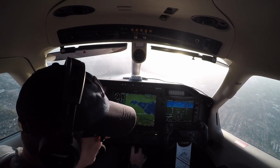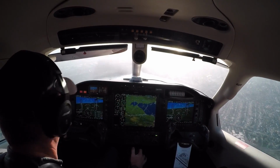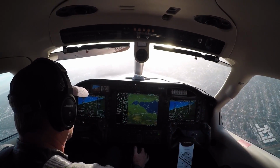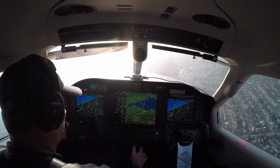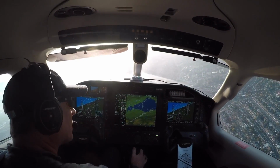TBM 0 Tango Bravo, you can turn inbound now. Traffic to follow you, approaching 8 Mile final as a Challenger. All right, turning inbound now, and we'll keep it quick here, 910 Tango Bravo. I appreciate that. Wind 280 at 5.